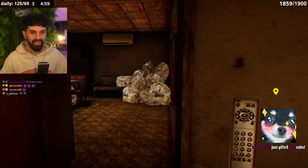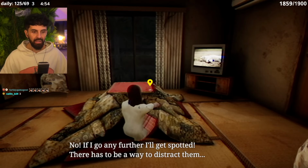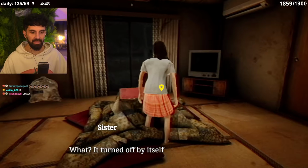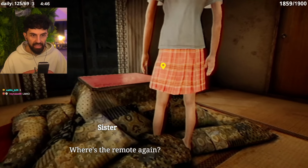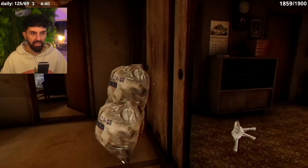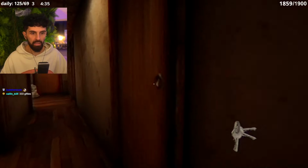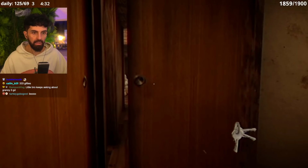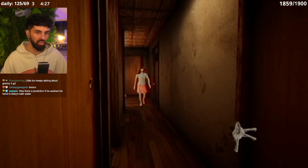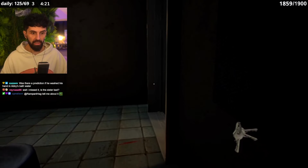Let's get the hell out of this house. Wait. This is kind of like Granny. I need to find... If I go any further, I'll get spotted. There has to be a way to distract them. Okay, turn off the TV. Distracted. Sneak. Keys secured. I'm literally playing Granny right now. Like, for real.